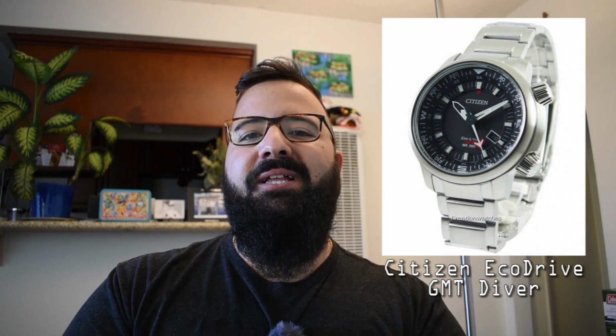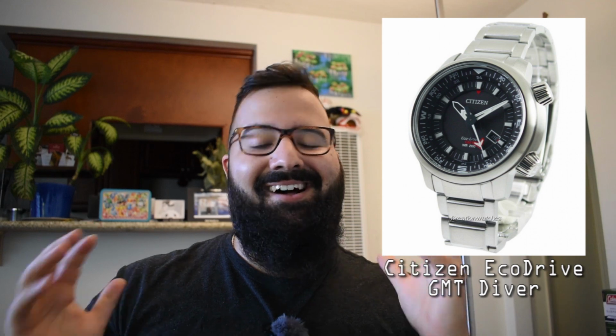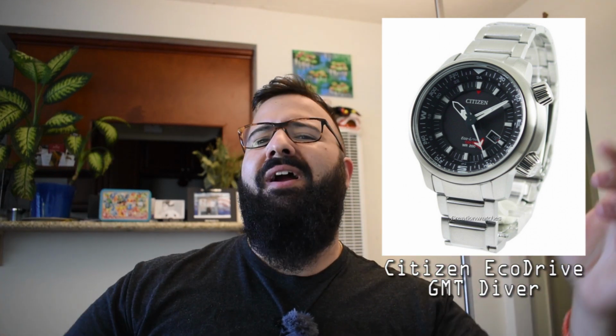Next up, the Citizen Eco-Drive GMT Diver, 49 millimeter case with supreme legibility, 200 meter water resistance rating. It's got that awesome Eco-Drive movement. It's got dual crowns with a compass, just a ton of functionality here. Good job, Citizen.